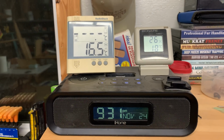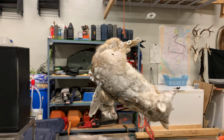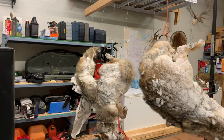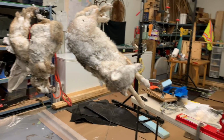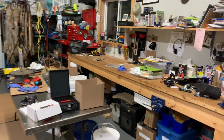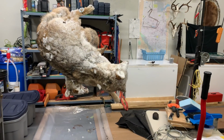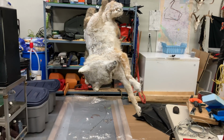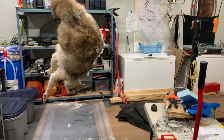Well, I made it home. A couple coyotes. These are the ones from Saturday. Yarded them out of the truck, so I thought I'd thaw them out. Hang them out. Shop's slowly coming together. Another couple hours, I'll have her all done. And then start thawing them out, and then we're gonna go high production, boys. But for now, we'll just work on these ones, go from there.